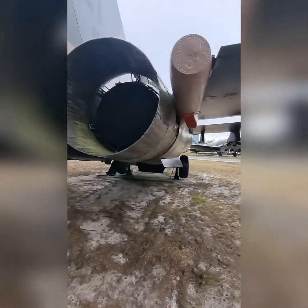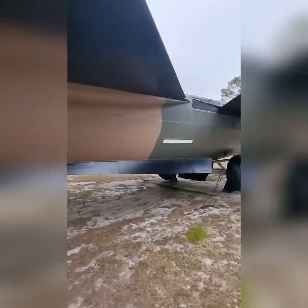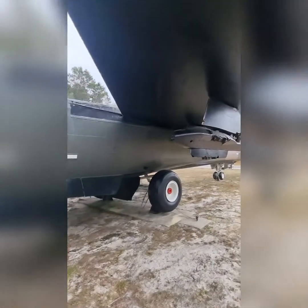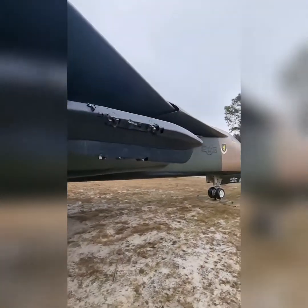Okay, so there's that one. So we're gonna walk around and go ahead and go to the next one. And then after we do all the planes, we're gonna go inside. They got a place on the inside also. It's pretty cool.